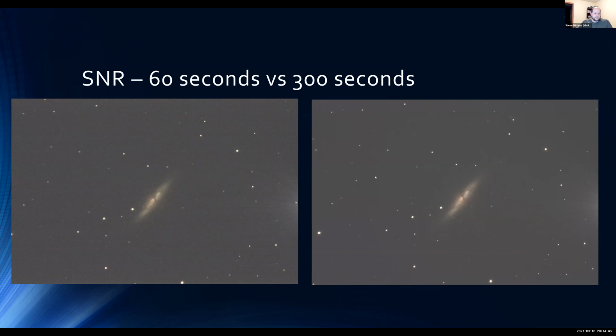It's just stretched to make it visible from the histogram, but we didn't do any calibration frames to try and clean it up at all. So there's more color fine grain noise over here. This is even finer grain noise, and it's a lot smoother in these dark areas.